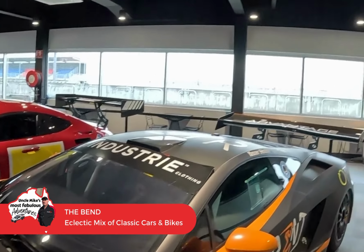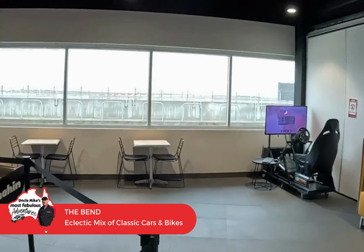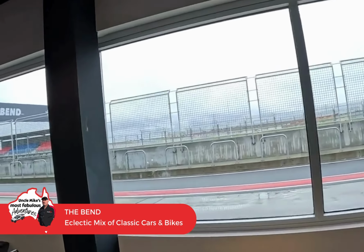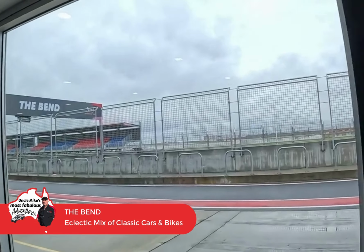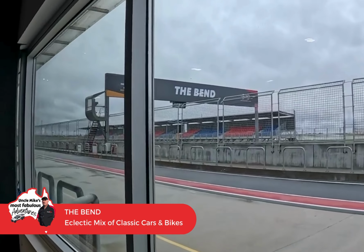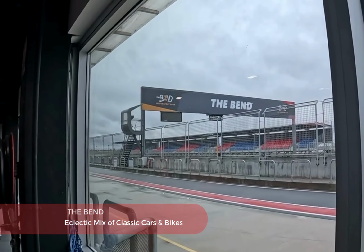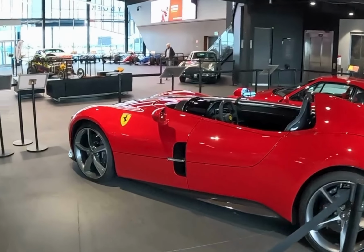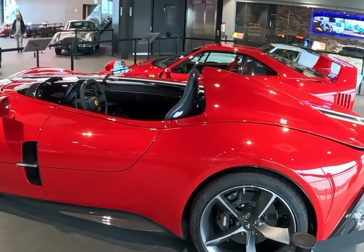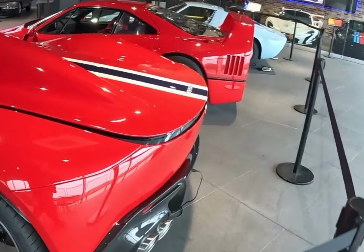So what I'm going to do now is, if you look through these windows, you can actually see the track here. So, how good's that? The bend. Have a look at this piece of machinery, will you? What a gorgeous motor car. What a hoot to drive that would be.